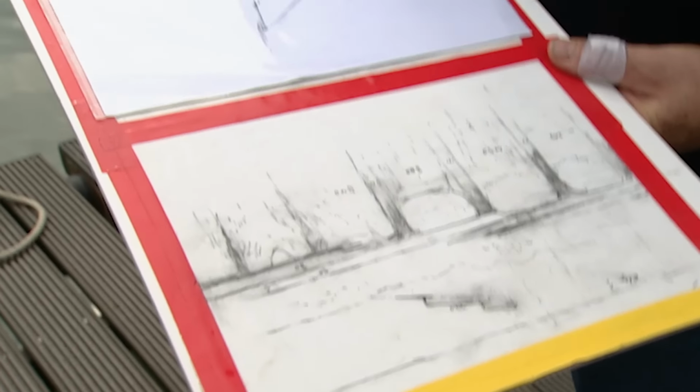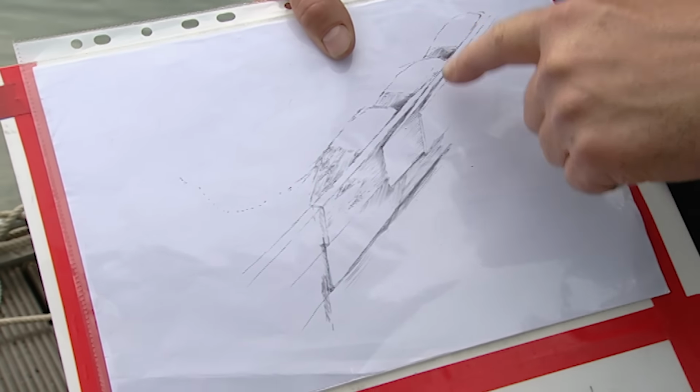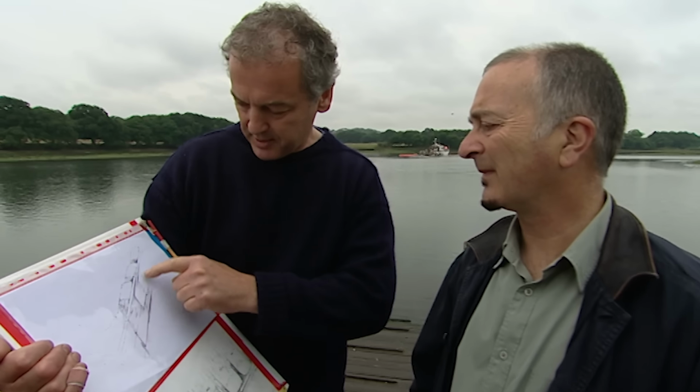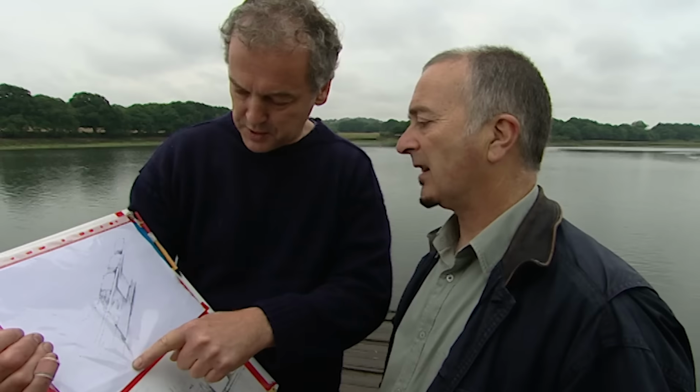What's this? Well, this is to give you an impression of the three-dimensional setup of the structure that we've got. Here are the frames coming up, massive things. And this is the planking still in position, stepping down, sort of clinker fashion, down into the seabed.